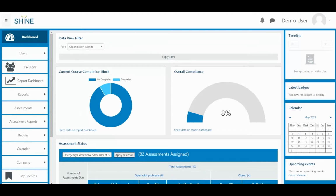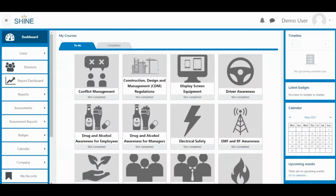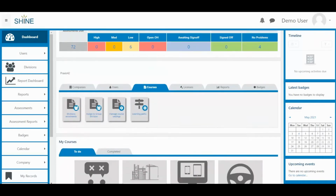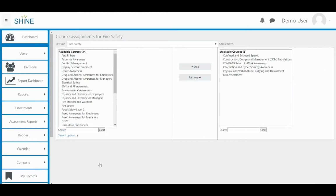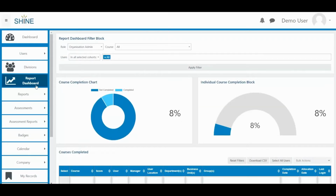Our health, safety, fire and compliance experts have created a library of compliance-based e-learning, including IOSH training, which you can assign to specific employees or groups within your organisation and track results. This next short video gives a brief overview of some of Shine's reporting functions.